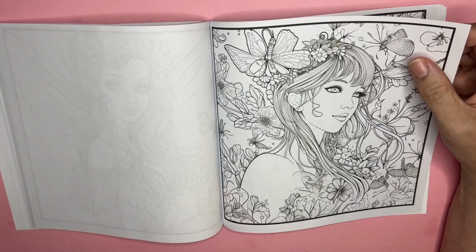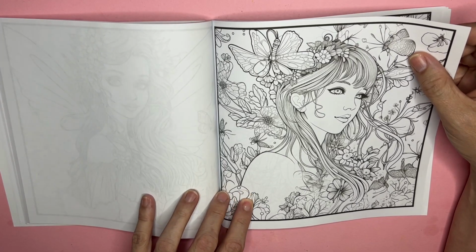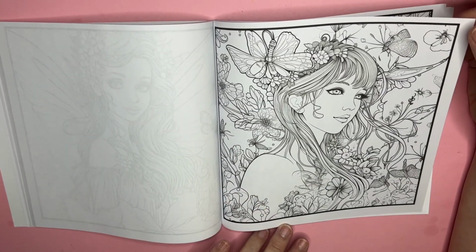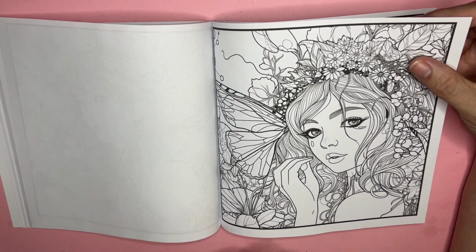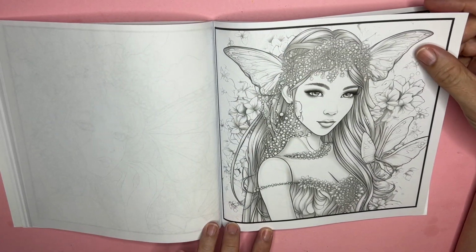There's so many no artist name or no name coloring books on Amazon now, and you get this kind of mixture of quality. This one's good. I mean, I've seen some more way bad ones, but even in those way bad ones, I see a few pictures I like. So, it's hit and miss. That one's really pretty, actually.